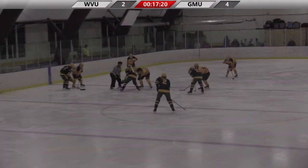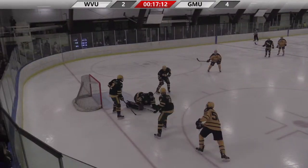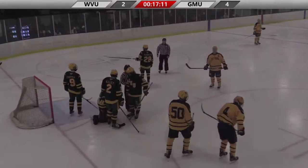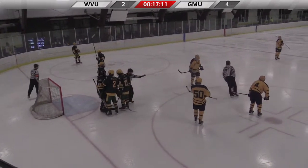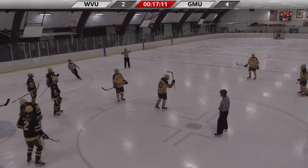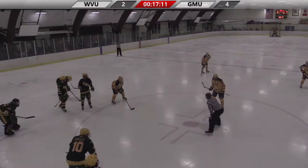That is number 10, Matt Price. So that's number 4, that was Baptiste Vanevoy. He had the shot that was stopped by Campbell. Mountaineers got another quick one on it, but Campbell made the stop. Max Campbell, he looks really good for the Patriots tonight.